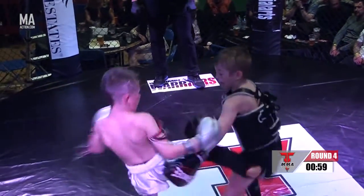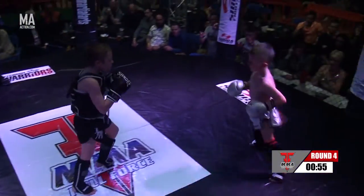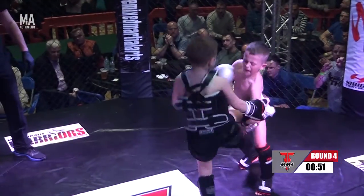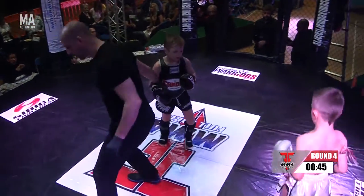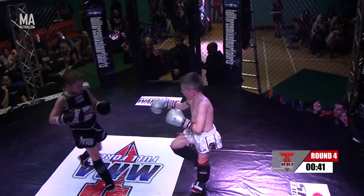fourth round now, this title fight. Sam McCormack starting strong. Jenson looking for his own kicks to the outside here. Better work from Jenson, but he gets tripped there. I think that scores for a K1, but still a nice technique from Sam.